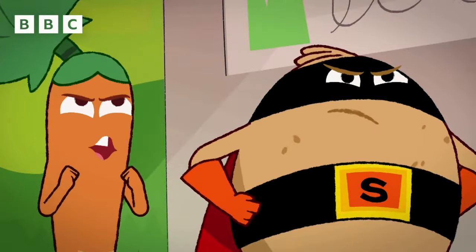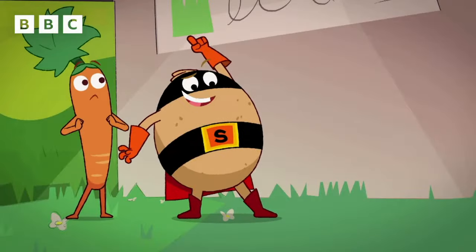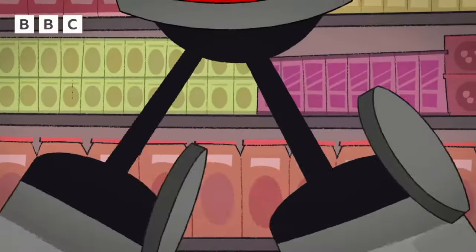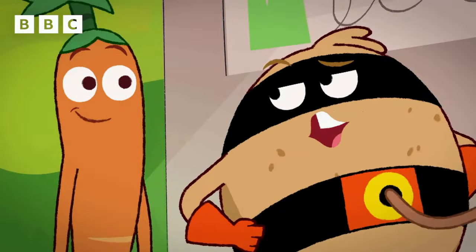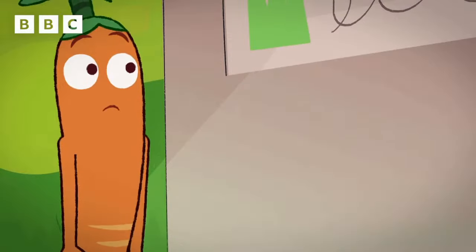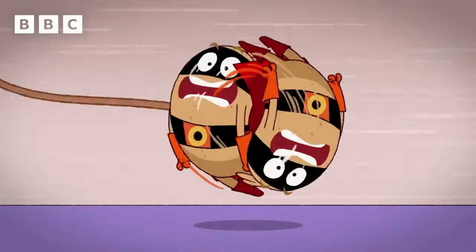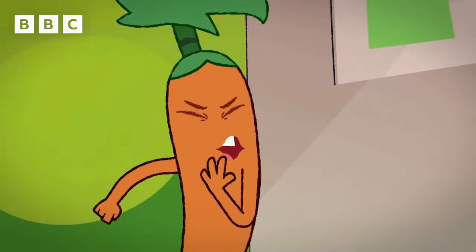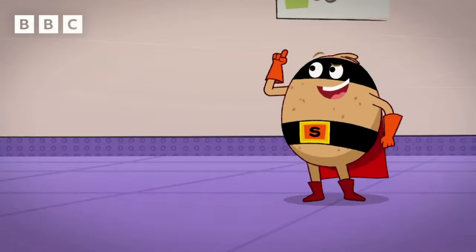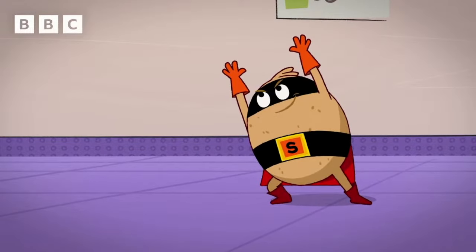That's one strong power suit! We need a plan to stop it! I've got a plan! That power suit's no match for my super strength. Supertato, wait! Don't worry, Carrot! I've got this! Potato, stop!